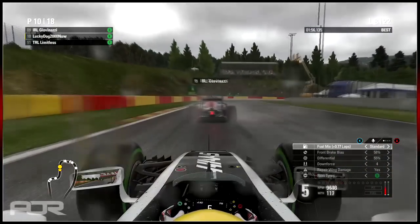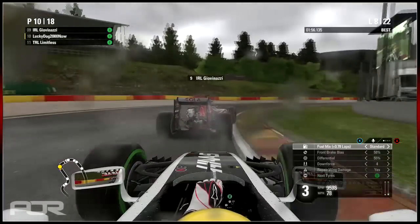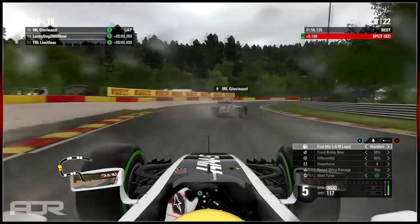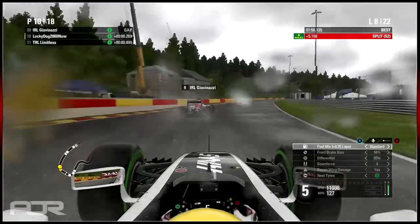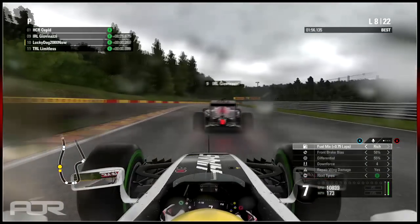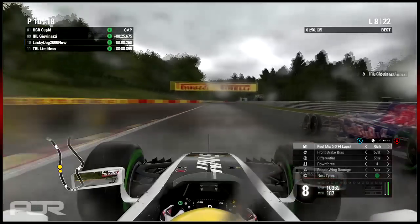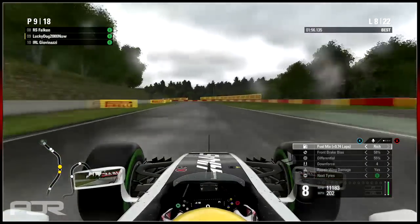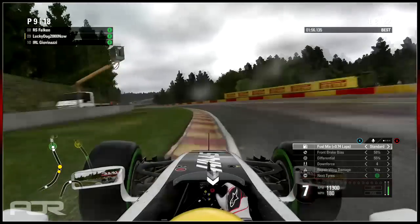He's got quite a bit of fuel to run. It's always interesting to see how the fuel and the tires develop throughout these races, especially in the wet, when you generally don't use too much fuel. You really want to be running quite a bit lean. But then on the straight, you want to turn it up. That is what Lucky Dog is doing now, and that is giving him the straight line speed he needs to get ahead of Giovinazzi before the braking zone at Les Combes.